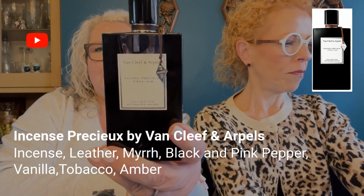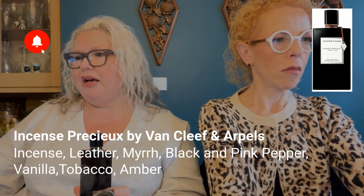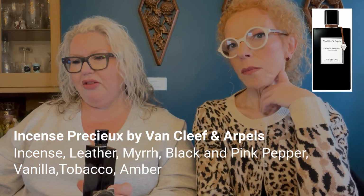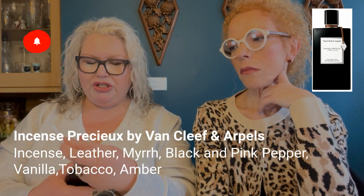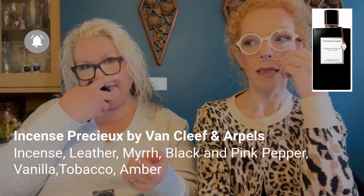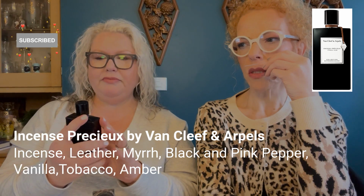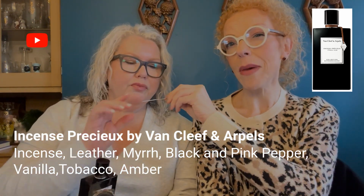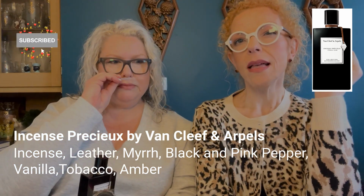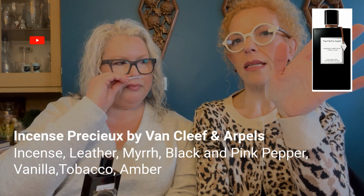They blend a beautiful scent. This is another incense one. Amber, smoky, spicy, all the things. It's got a little animalic going on too. Again, the incense and myrrh are what you encounter first. But this one's kind of linear, which I like. I'm not mad at a linear fragrance because then you get it and it is what it is.